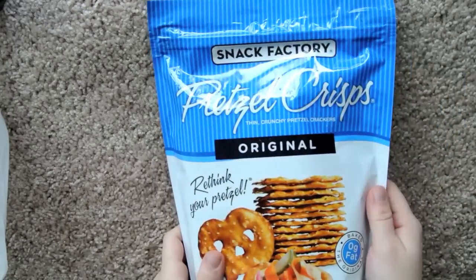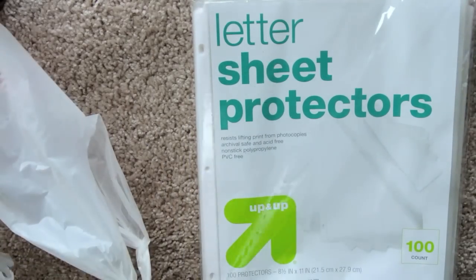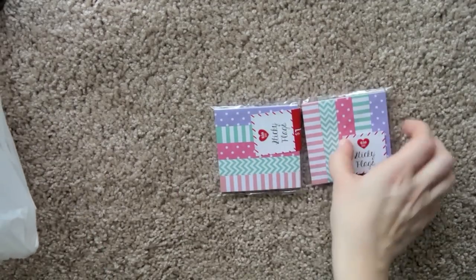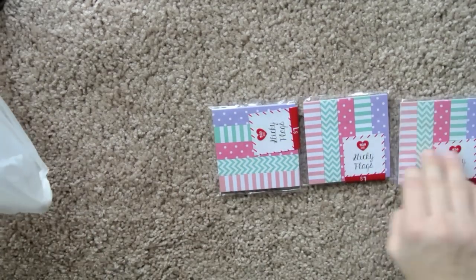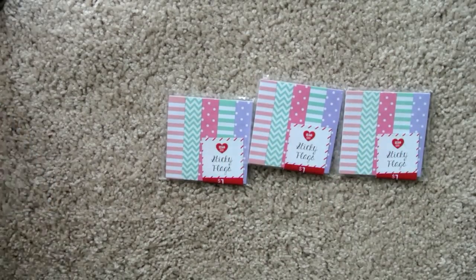So I went back today to get the plastic sheets. I also got some pretzel chips, but you guys don't care about that. So I got two packs of the 100 plastic sheets. They're a little wet because it was raining today. So that's not Dollar Spot stuff. But they did have these page flags today, which are so super stinking cute. How adorable. They only had three packs, so I bought all three packs.